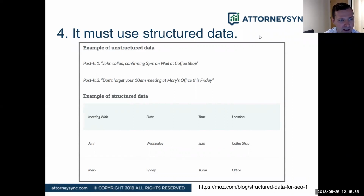So in the context of legal, there's a specific one for attorneys, but it's actually called legal services now. If you go to schema.org and search for attorney or law firm, you're going to see 2 different schemas. I know a lot of people have been talking about the attorney schema, but the attorney schema technically is deprecated, so you want to use legal services.